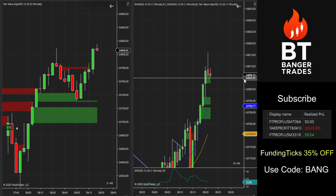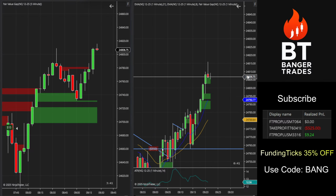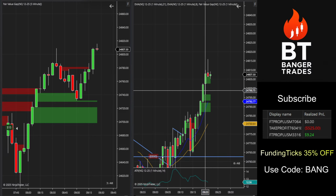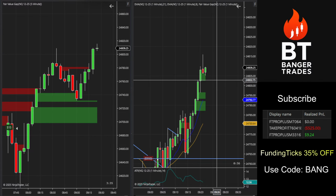See if we get a pullback though. If we can pull back, build out a flag, bounce off the EMA, all the fun stuff. All these gaps, we could make some good little bounce here. Good little trade.